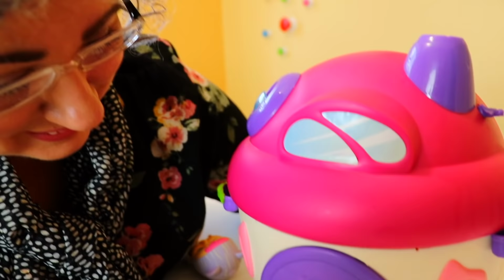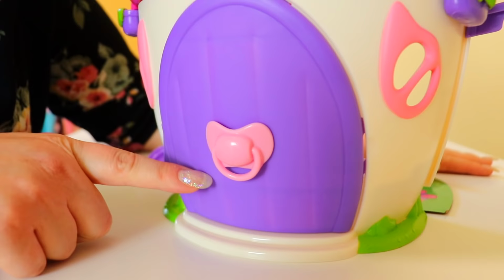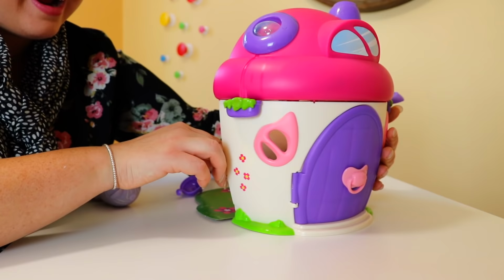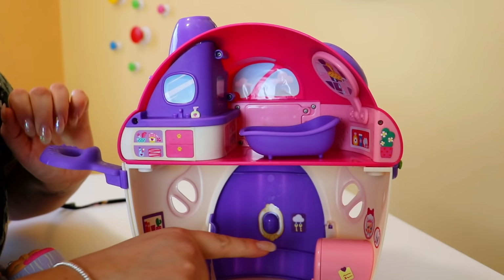Okay, boys and girls, Granny's built this beautiful Katie's Super House! And check out the front door, guys, there's a beautiful dummy knocker! And there's some beautiful flowers on the side and some hanging baskets! Now, if we turn it around... Oh, look at it! Granny's put all the stickers on so it looks like a beautiful little house!